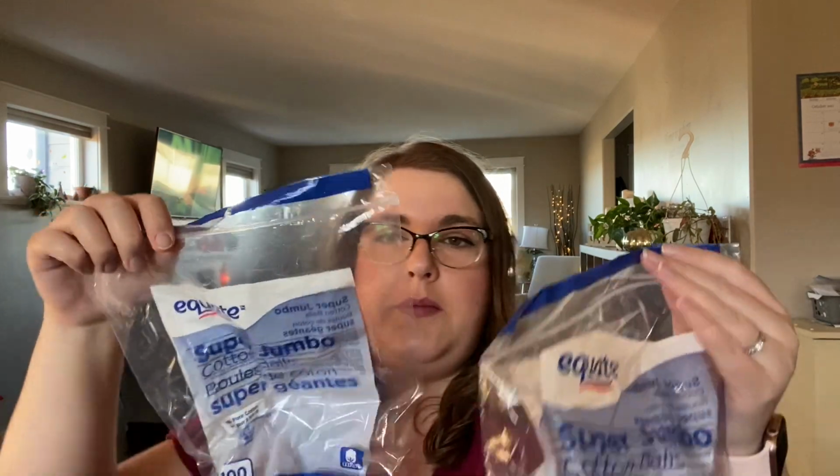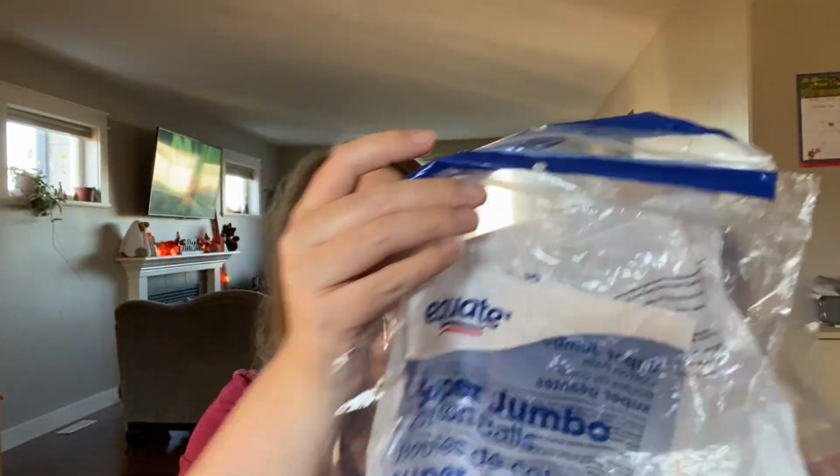Then we did not one, but 2 bags of the Equate cotton balls. So I finished up 2 bags of these super jumbo cotton balls. I love these things. Since the cotton cleanups are hard to get your hands on right now, the super jumbo cotton balls have been grand, and they're dirt cheap at Walmart. I highly recommend them. Now on to Scentsy wax.